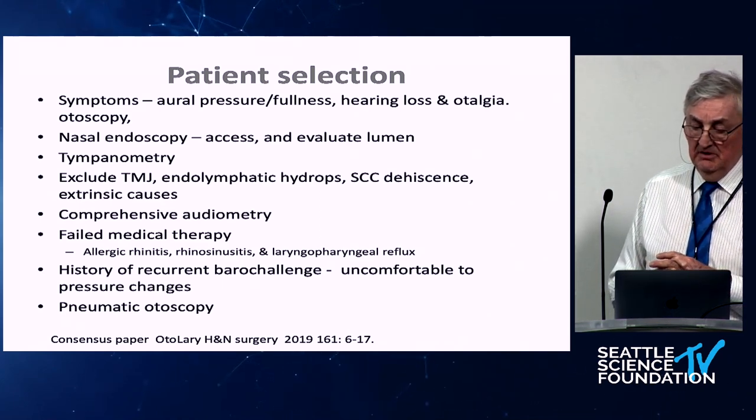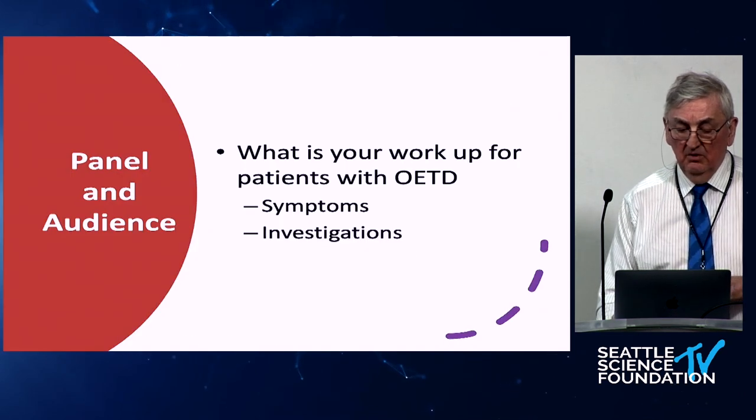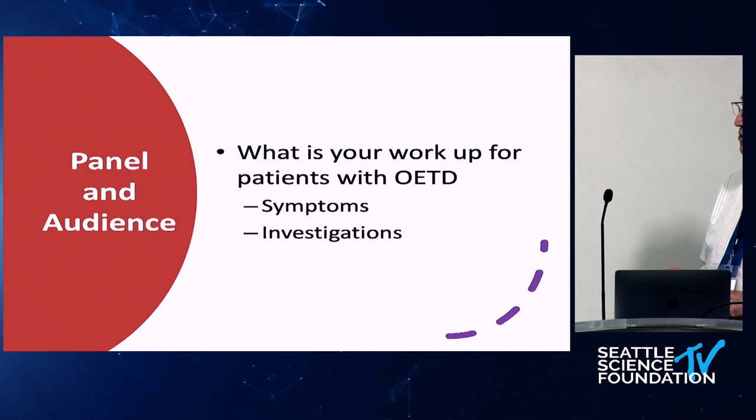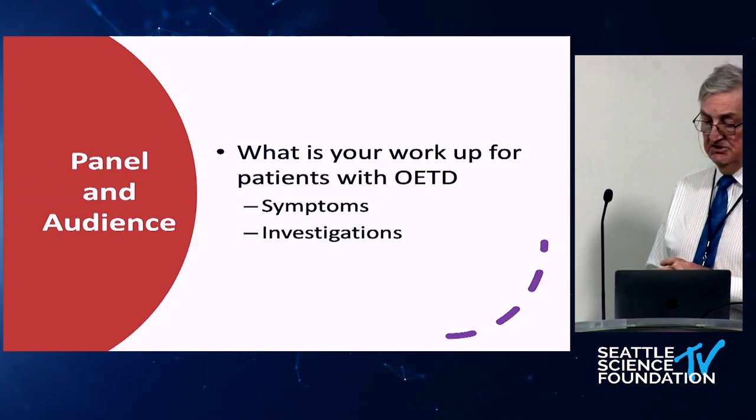What I'd like to do is to start off with the panel. For obstructive Eustachian tube dysfunction, what workup would you do? What symptoms or investigations would you do at this stage?